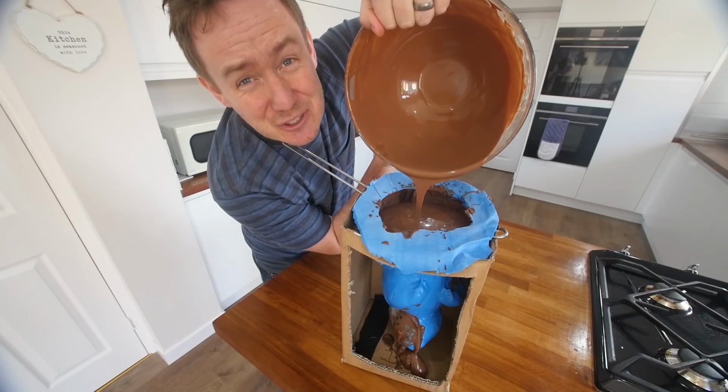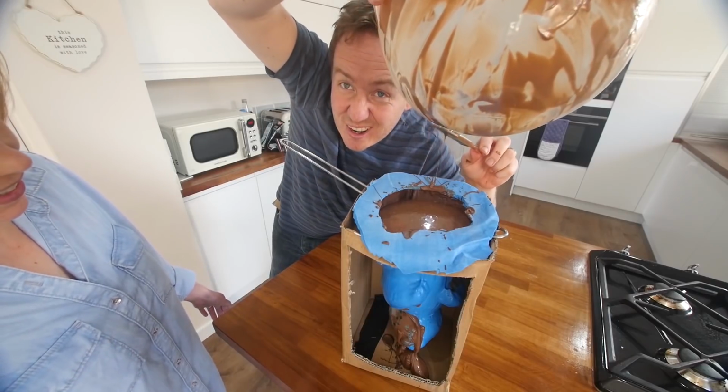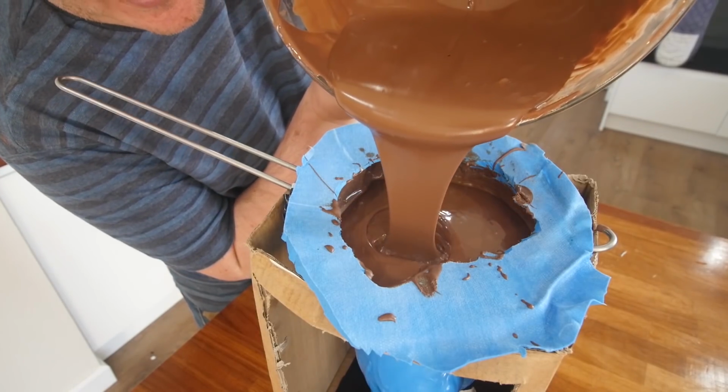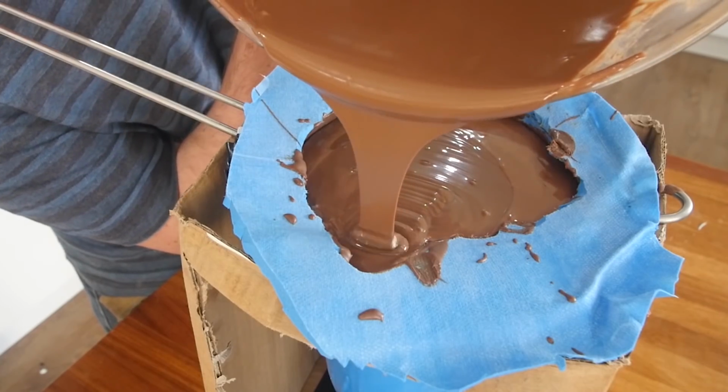Oh, not quite enough chocolate. Oh my gosh, so nearly there. I need like one more bar. Here we go, last little bit going in. Oh my gosh. Come on. Oh, I've got to fill it up so it fills that foot out.